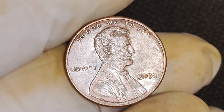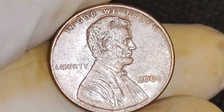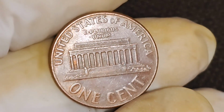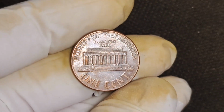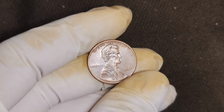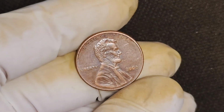Okay, so what's all the fuss about the 2008 no mint mark penny? Well, it's not your typical Lincoln penny. The 2008 penny, which was minted as part of the Abraham Lincoln Bicentennial series, is interesting because it lacks a mint mark, something that's usually found right under Lincoln's shoulder on most pennies. Normally, this would be a red flag for collectors, right? But, surprisingly, this penny has become one of the rarest and most valuable in circulation.